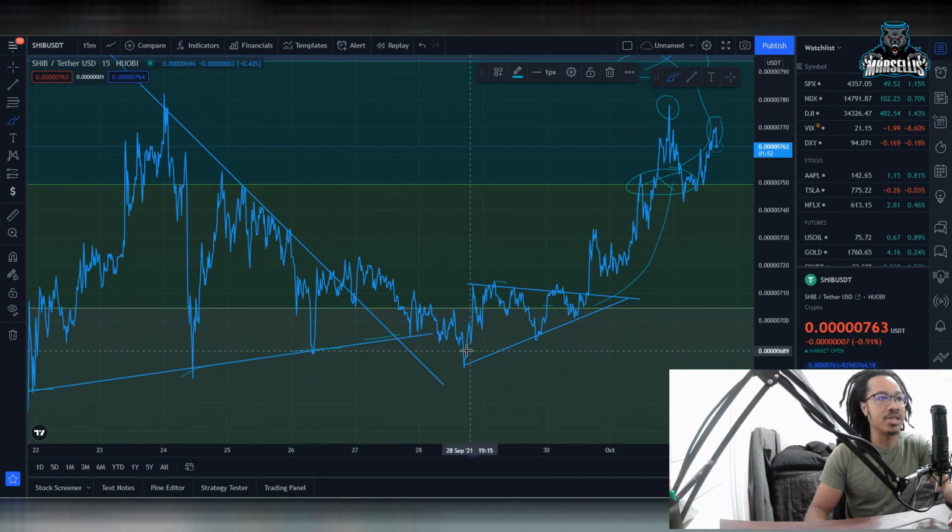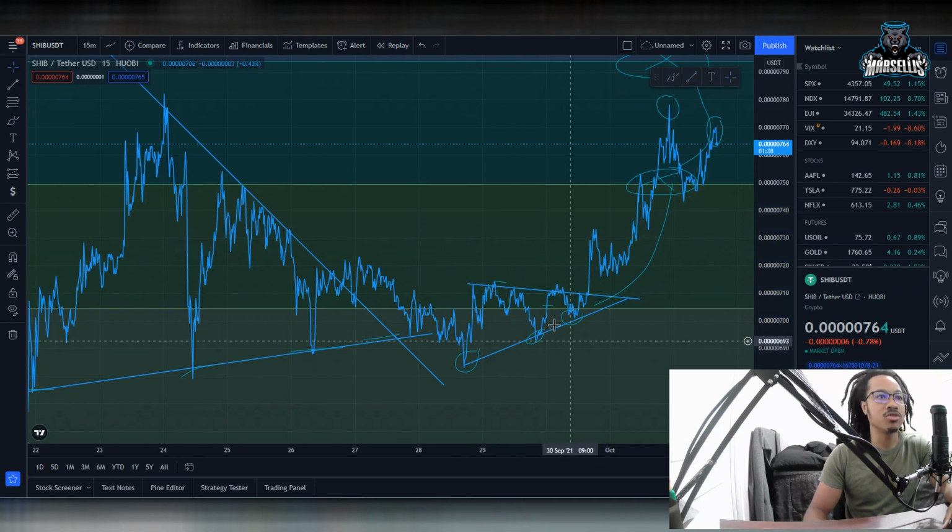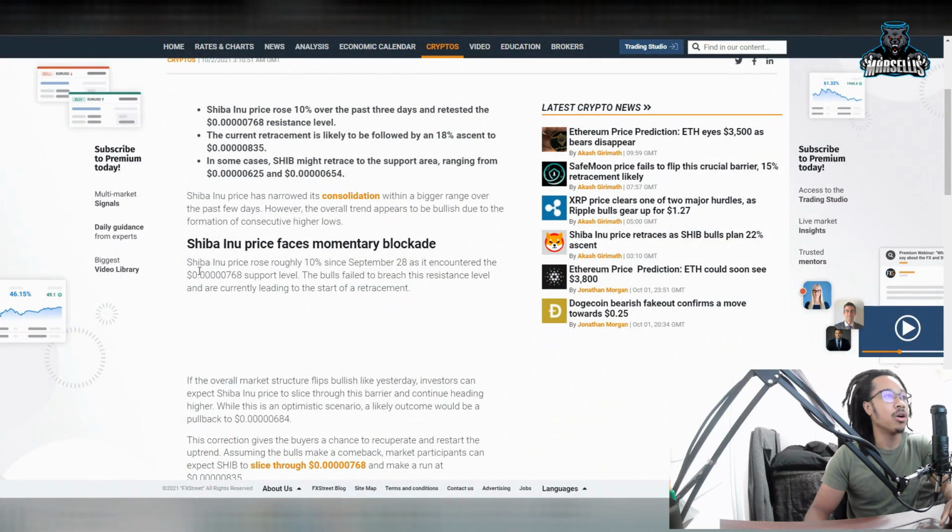Look, when we were consolidating inside of this ascending triangle, this is a higher low. This is a higher low. This is a higher low. This is a higher low, and so on. Higher lows, higher lows. It's almost like it's on an uptrend. And actually it is on an uptrend, but it's almost like it just went straight up there. So, higher lows all the way.